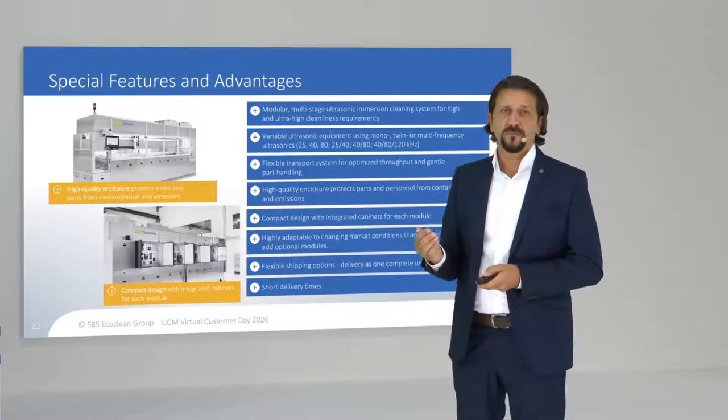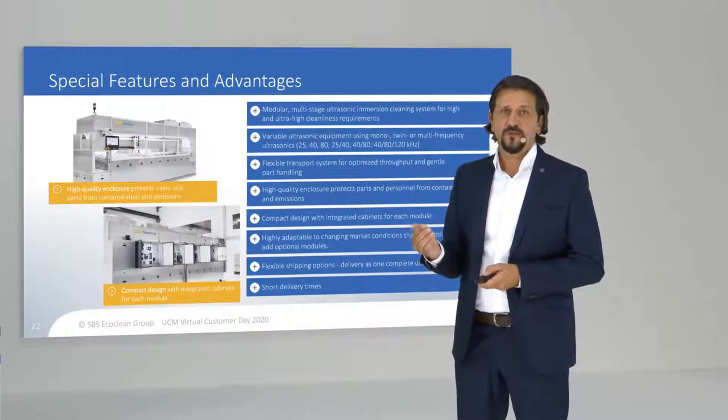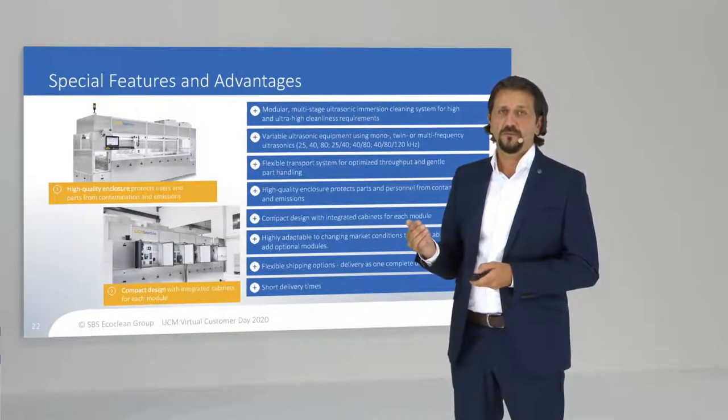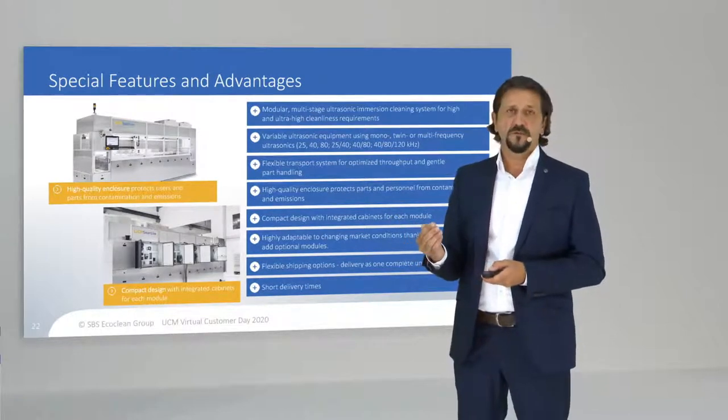We have even developed a configuration tool. With this tool, we are able to provide you a proposal in a really short time, because this installation is completely standardized.